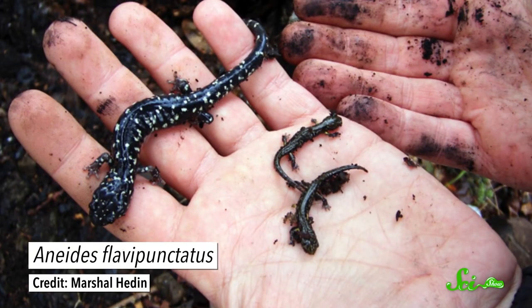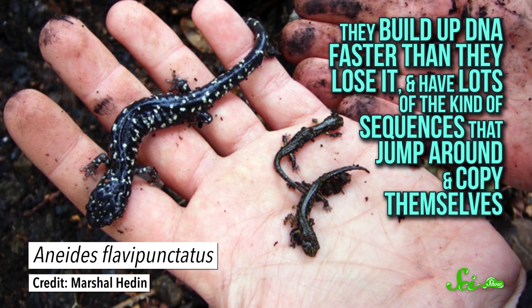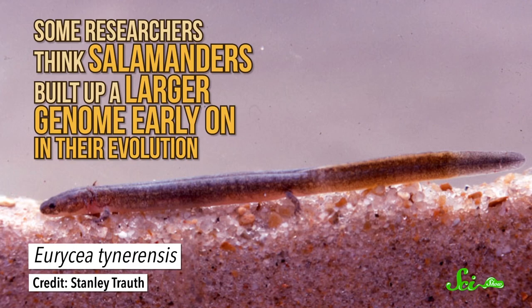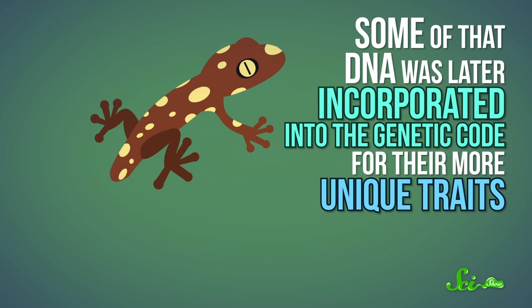As for what the deal is with those salamanders and lungfish, well, scientists are still working on it. We know some of the how. They build up DNA faster than they lose it, and have lots of the kind of sequences that jump around and copy themselves. But we're still figuring out the why. Some researchers think salamanders built up a larger genome early on in their evolution, and some of that DNA was later incorporated into the genetic code for their more unique traits, like the ability to regrow limbs. Which means it may have been worth it for them to keep their larger genomes around, despite the energy costs. But we have no idea if this is actually what happened.